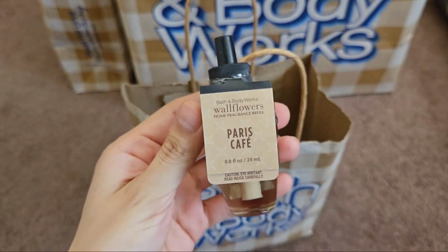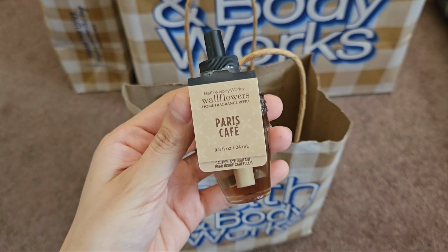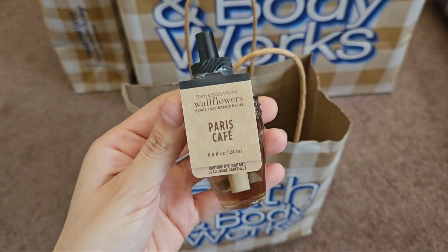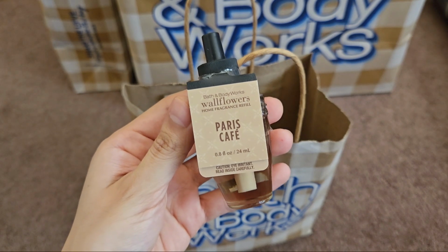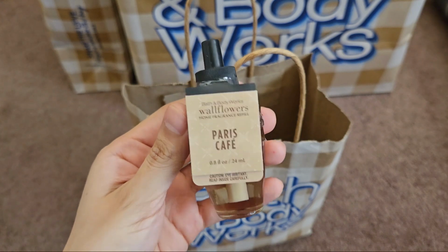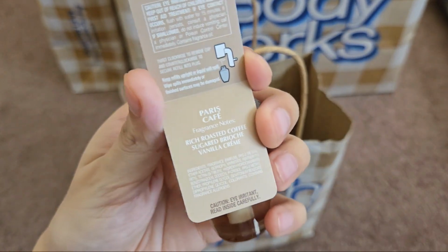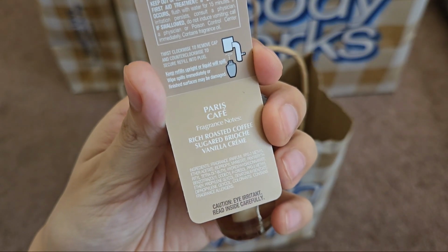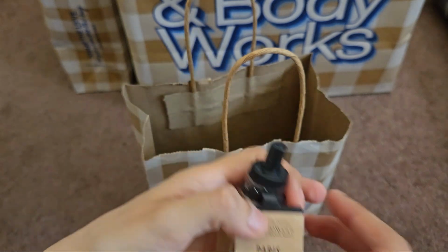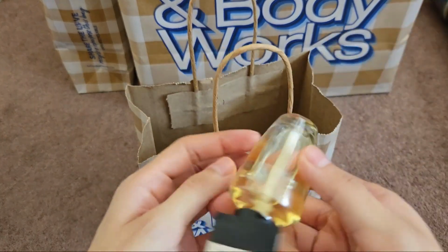All right, next one we have Paris Cafe. I saw a lot of people hauling this, like Eric for Eric and Company 2. I believe Lizzie from Hazel 83 was hauling it as well. Just a lot of people were hauling this scent, and I'm just like, has Paris Cafe come out in a Wallflower or not? I was unsure, so I'm like, let me just get some of these before it doesn't come back in this type of format. For this one, fragrance notes list rich roasted coffee, sugared brioche, vanilla cream or creme. And I do want to say that I had a 15% off pop-up coupon that came up.